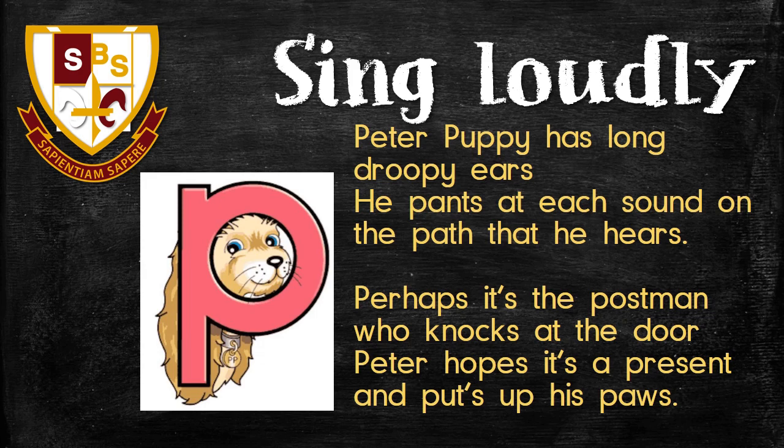Peter Puppy has long droopy ears. He pants at each sound on the path that he hears. Perhaps it's the postman who knocks at the door. Peter hopes it's a present and puts up his paw.